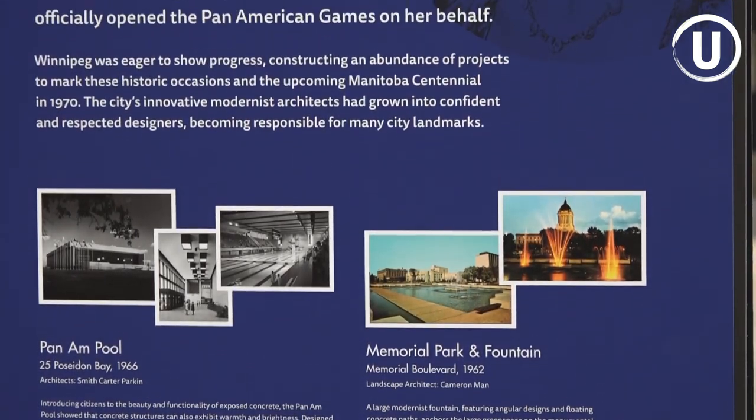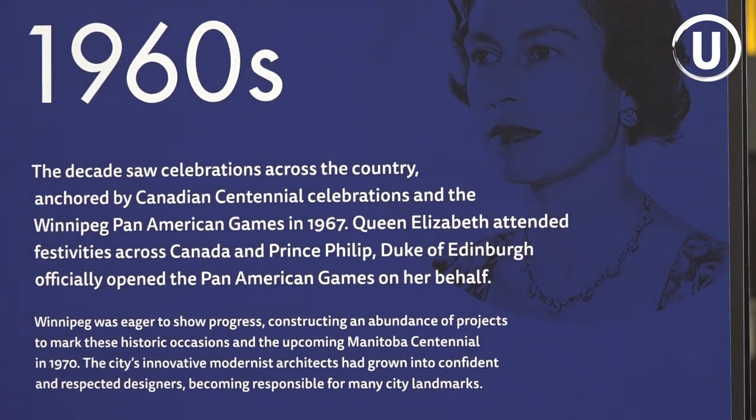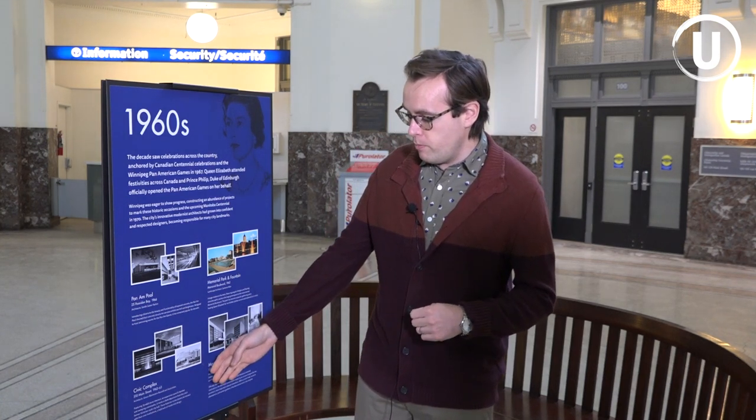The 1960s was another very special decade in Winnipeg's history. 1967 saw the Canadian Centennial celebrations for 100 years since Confederation. And linked to those celebrations were a lot of major projects, including here in the city of Winnipeg. We had the new Winnipeg City Hall, the Civic Complex, that was completed in 1963.